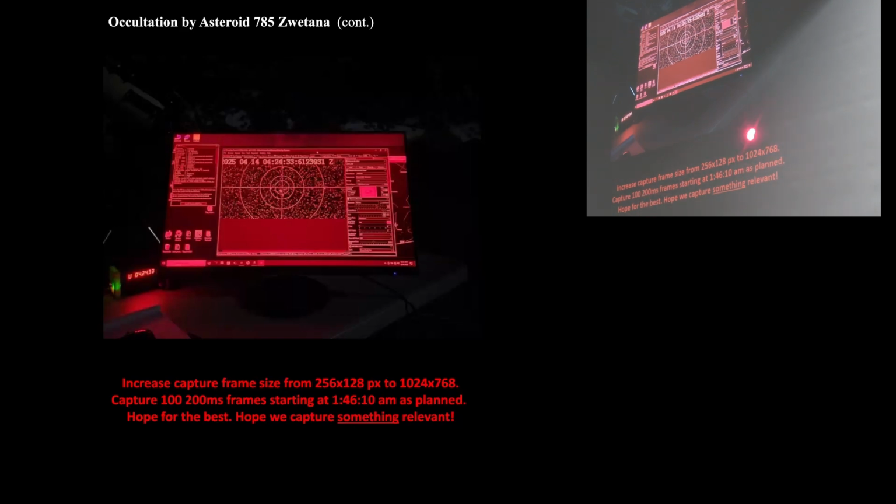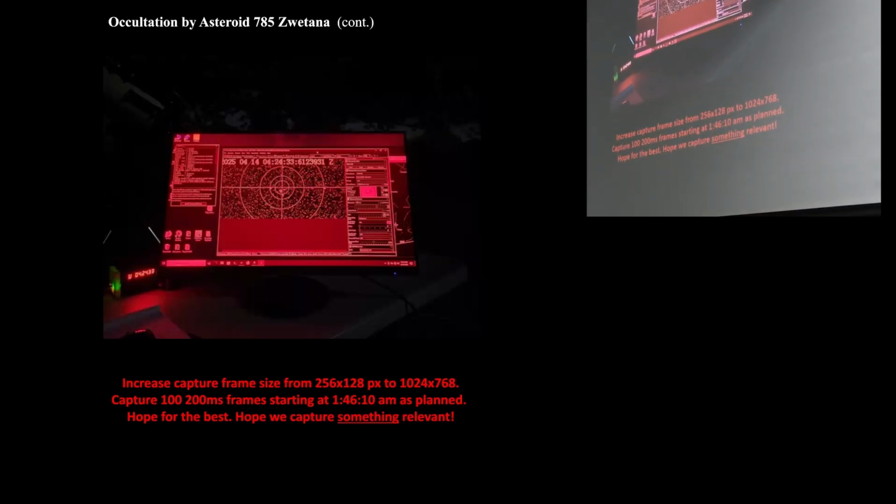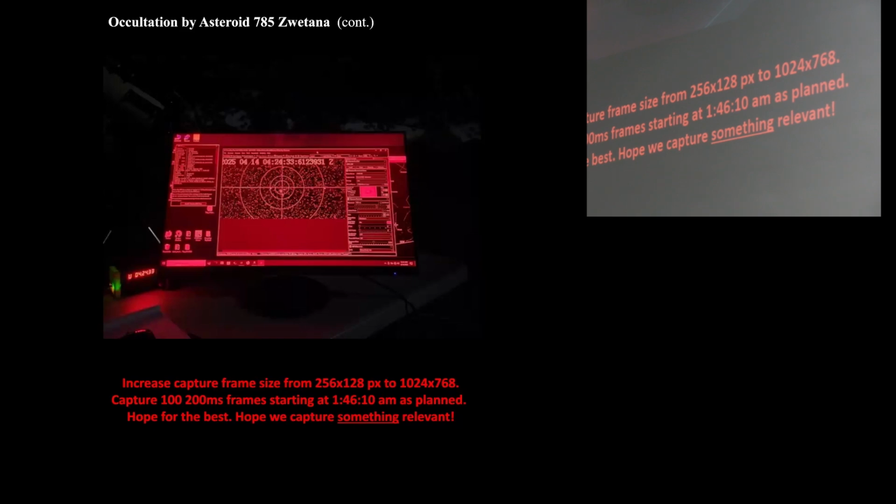I blew up the size of the image and I hit the capture button at the planned time, hoping for the best. For all I knew, because we could see two very faint stars on the screen, but we weren't sure if those were the same ones or not. Could be we had completely drifted away by then, so we had no idea if we'd get anything or not. And I thought, oh, damn, we put so much effort into this, and it was going to be the second observation of Zwetana. But at the last moment, something went blip, that happens.